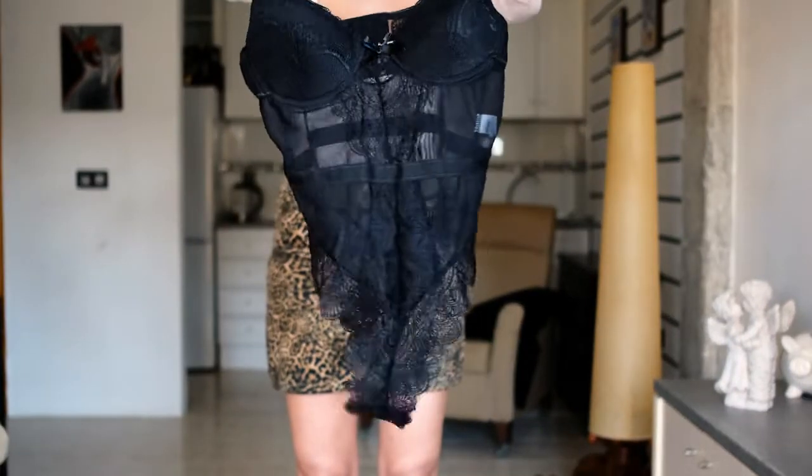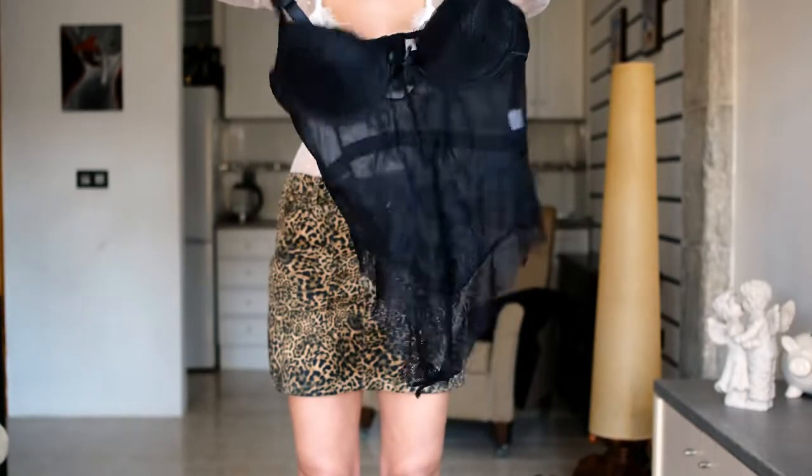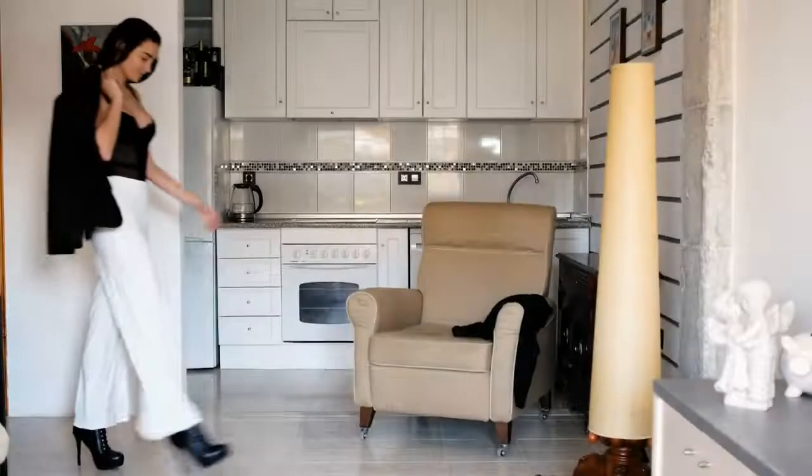So guys, I will show you two styles with this lingerie. One for going out and one casual. One with white pants and another one with a white shirt.